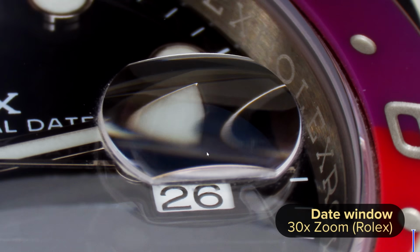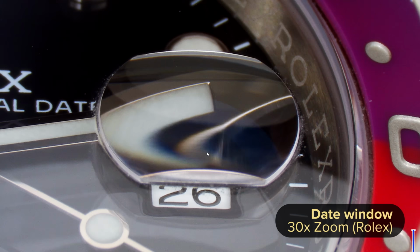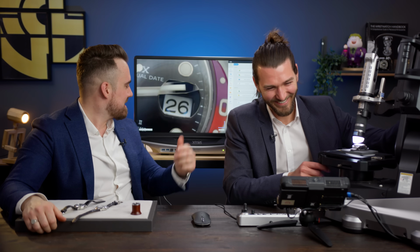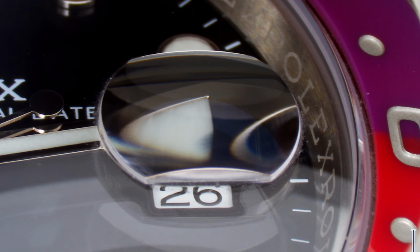The Cyclops is actually applied on the glass. So it's like glued on top? Exactly. So it magnifies the date window below, so you can see it bigger. Huh? So now we have magnification inception. We are magnifying a magnifying glass. And you can see how the dust and the dirt gathers around the Cyclops here. Yeah. Can we zoom in on that?